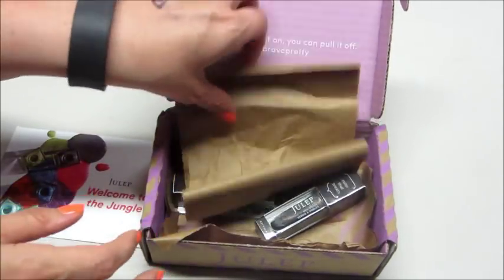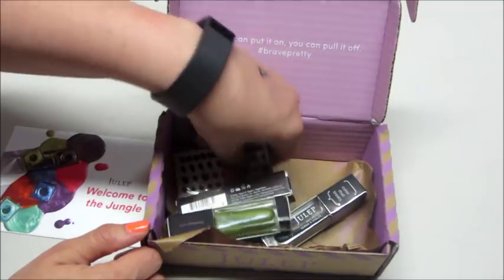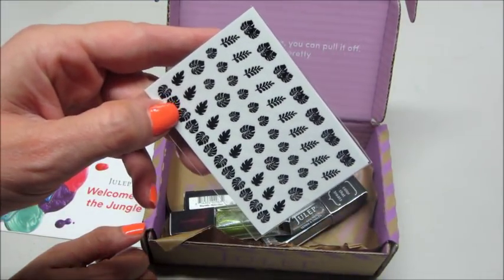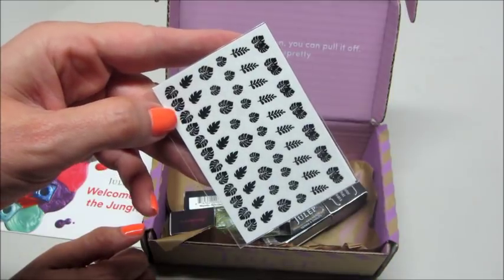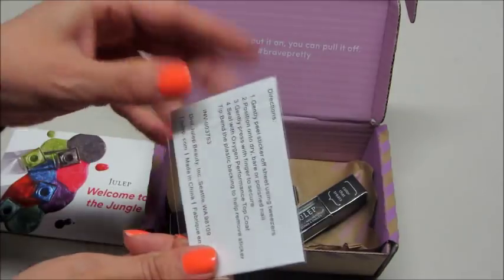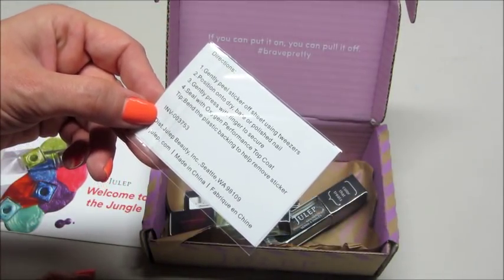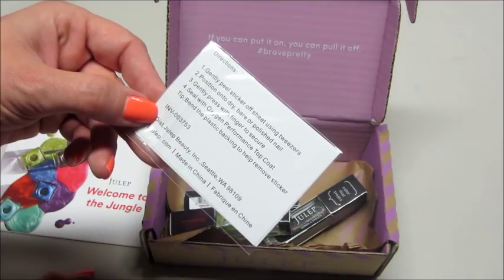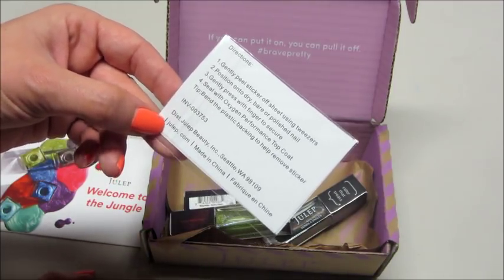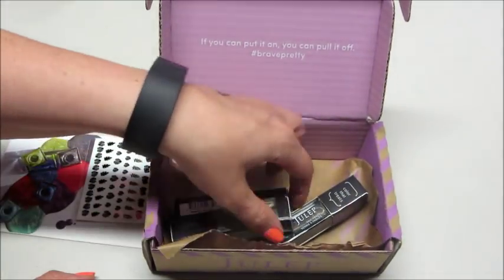Because I forgot, I actually don't even know what I got sent this month. Looks like we got some nail stickers. Those are pretty cool. Normally when I have these in my box, I sub them out for nail polish, but I might give these a try since I have them, see if they're hard to do. Gently peel away with tweezers, position to dry. On bare or polished nail, press with finger, apply a top coat. So that seems pretty easy. I'll have to give those a try.